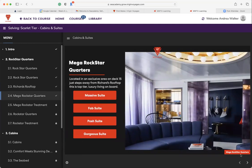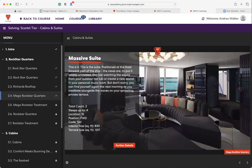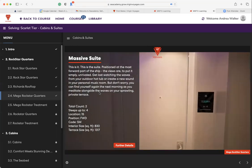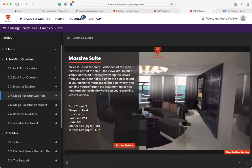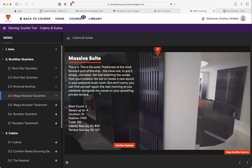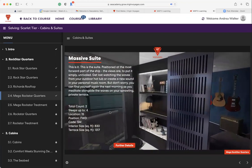All right, so the Megastar quarters. The massive suite. This is it, the suite. Positioned at the most forward part of the ship, the views are unrivaled. Get lost watching the waves, outdoor hot tub, create a new sound in your personal music room. Don't worry, you can find yourself again the next morning.